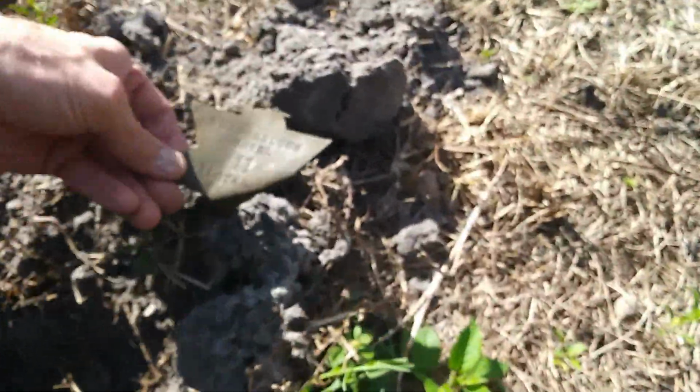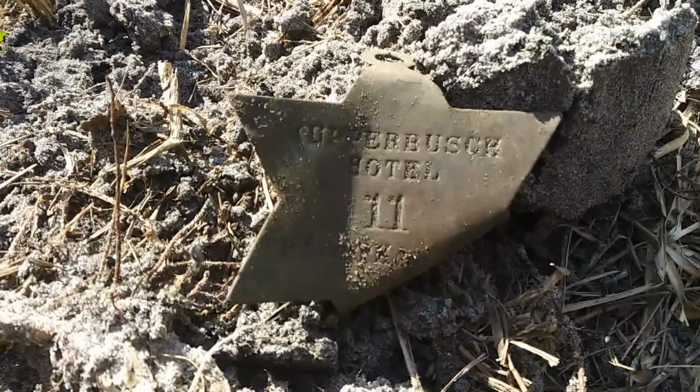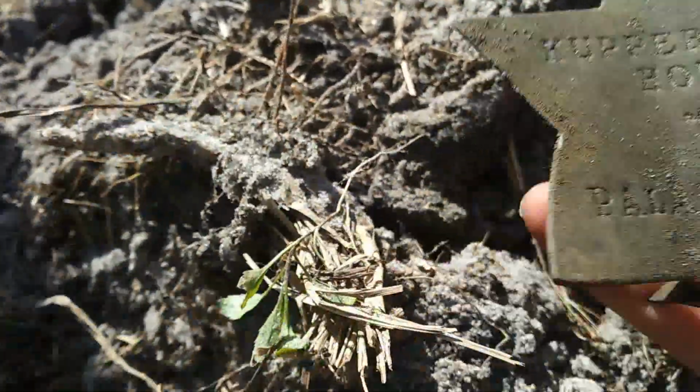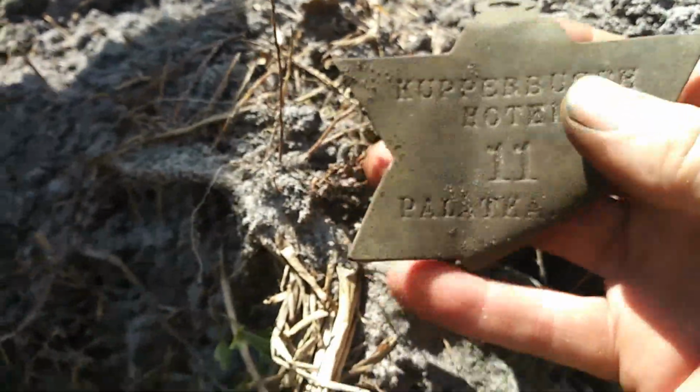Guys, check this out. Check this out. It says Copperbush Hotel 11, Palatka, Florida. Look how big that thing is. That's got to be old, and that is really cool. Jack? Yeah, congratulations.